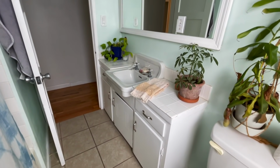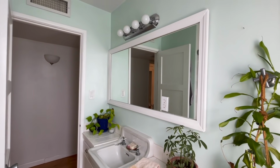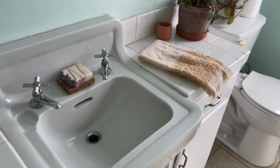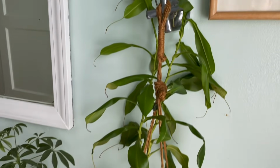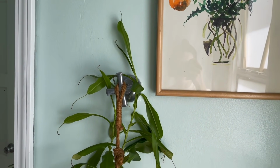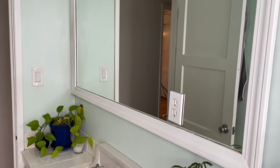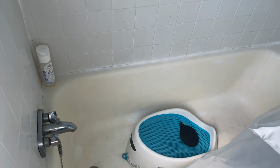Okay, so here is our second bathroom and it is very old. It needs some updating. It also has the weird knobby thing on here too. So I just hung one of my plants from it because, you know, I'm trying to disguise it as much as possible till we remodel. We'd like to redo this whole thing. There's not really anything we want to keep in here. The bathtub is also very old. We'll just redo the whole thing.